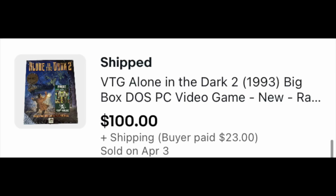And speaking of old obsolete tech, how about an old obsolete game? Alone in the Dark 2. This one also from a Mr. Buys-A-Lot auction. It was new. The plastic around it had torn a little bit, so it wasn't pristine, but it was still new. It was not Amazon new, but it was eBay new. Of course, I put in the listing, took pictures of it, showed them that it was partially torn on the plastic. If it wasn't, I would have gotten more for this.